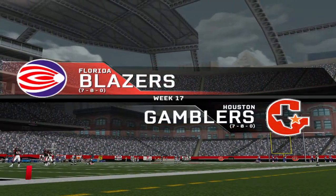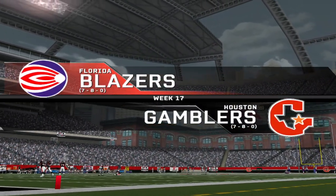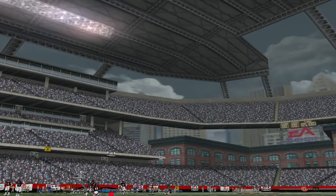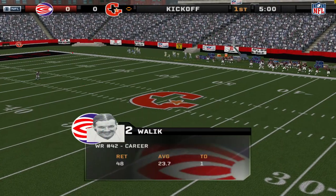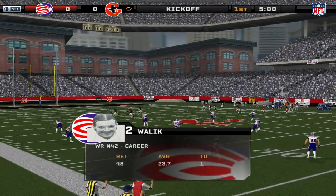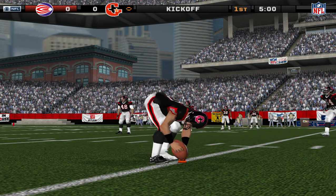This will be a good one, with two teams from the AFC South battling it out. Houston squares off against the visiting team. They're lined up for the kickoff, so let's get this game started. We'll take a look at the success returning kicks. We get ready for the kickoff.